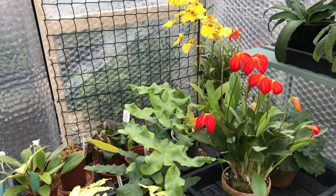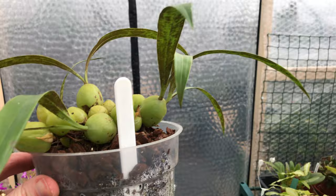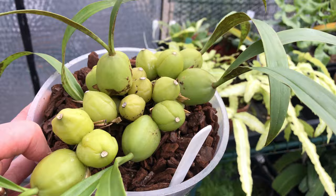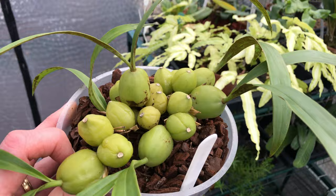I wanted to do an update on this Coelogyne cristata. Now, I've tried everything with it, but as you can see, the brown markings are still there, still underneath. Nothing, as far as I can see, has actually changed. I've tried it with insecticide and I've tried it with fungicide, and they're both exactly the same. I've given it several treatments of both. So I guess it's just a case of leave it and see what happens.